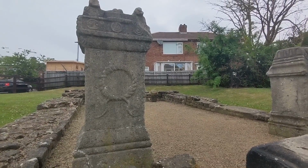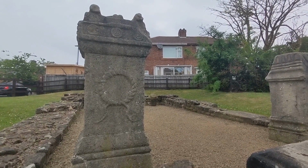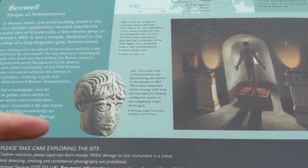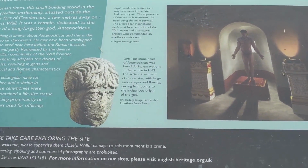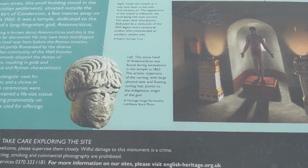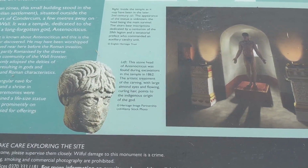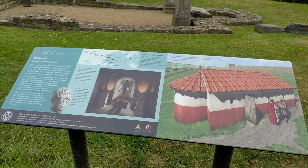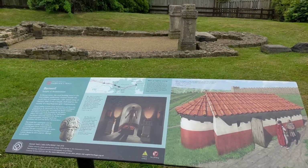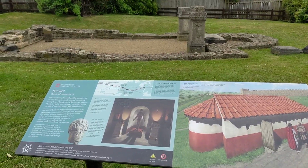The head of a sandstone statue was found on the site, and altar inscriptions led archaeologists to conclude that this was a representation of the god Antenociticus, who was most likely a Roman deity native to Britain. You can see the head and the original altars from the site on display in the Great North Museum in the city. With this, I concluded my visit to Italy.